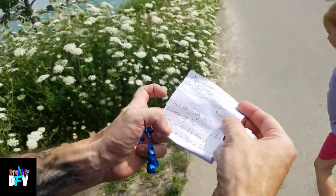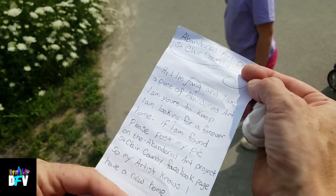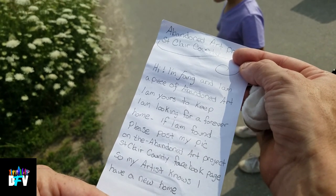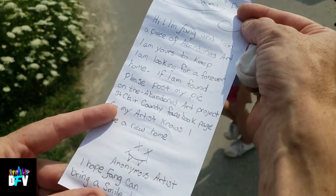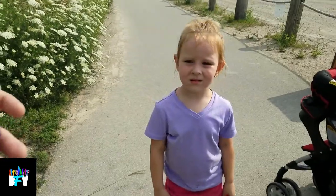Abandoned Art Project, St. Clair County. Hi, I'm Fang, and I am a piece of abandoned art. I'm yours to keep. I am looking for a forever home. If I am found, please post my pic on the Abandoned Art Project St. Clair County Facebook page so my artist knows I have a new home. Anonymous artist: I hope Fang can bring a smile to you. Gracie, do you want to keep Fang as your pet?